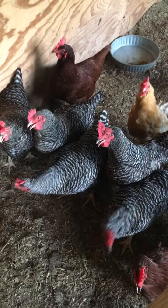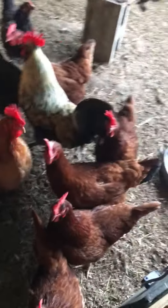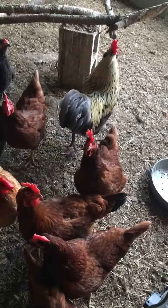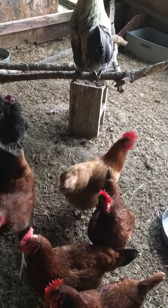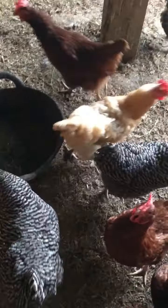And here's all my hens I got, making me eggs every day. About to get the incubator going. Really start getting some new chicks going and kind of clear out some of these. I have 14 layers right now. One's getting picked on quite a bit, you can see there.